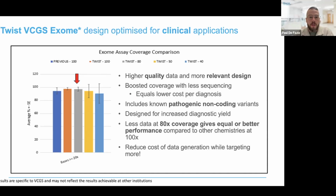The end result, when we compared it to our previous exome that we were using prior to Twist, was that we actually ended up with higher quality data and a more relevant design for our clinical application. We could also sequence less data: 80 times coverage gave better or equal performance to our previous exome at 100 times mean coverage. So we could reduce the cost of our data generation, improve the economic efficiency of this, but also target more clinically relevant regions.